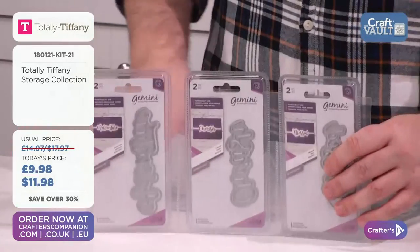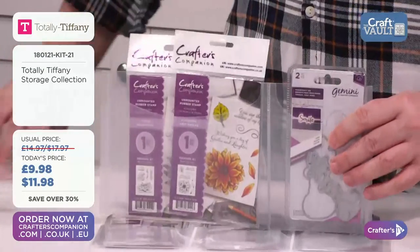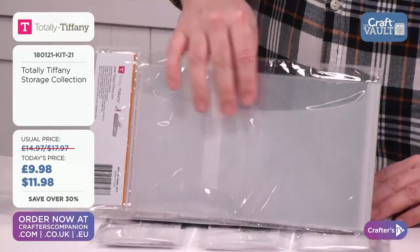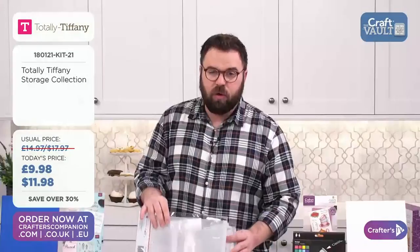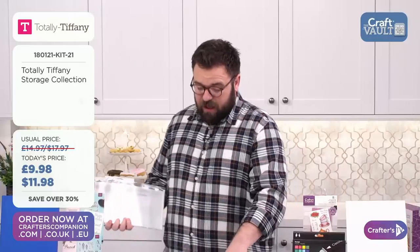You get the three-piece one, you'll also get the two-slot one, and you'll get the one-slot one as well, four of each of those, which is great. You're getting 12 pieces for less than, if you're in the club, for less than £8.